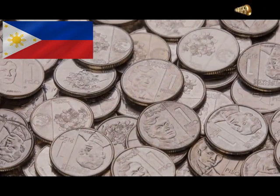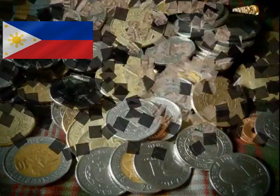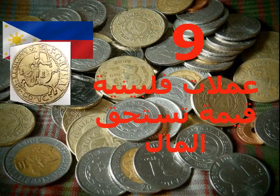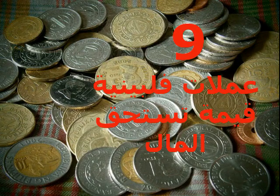How can you spot them? And just how much might they be worth? Join us as we search out the most collectible specimens to have come to the market in recent years. 9 Most Valuable Philippine Coins.